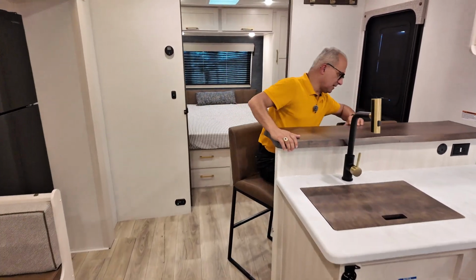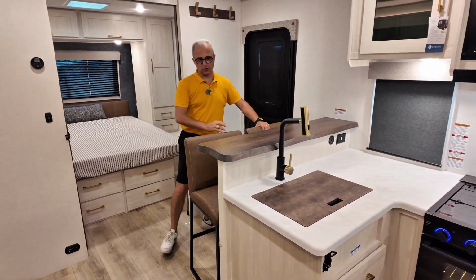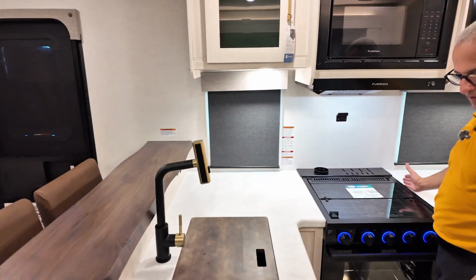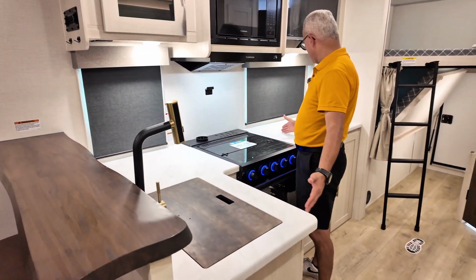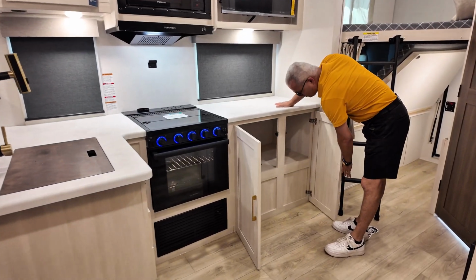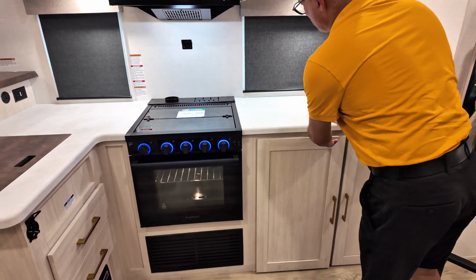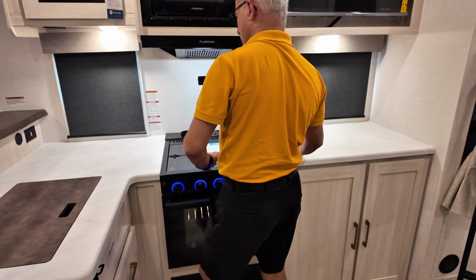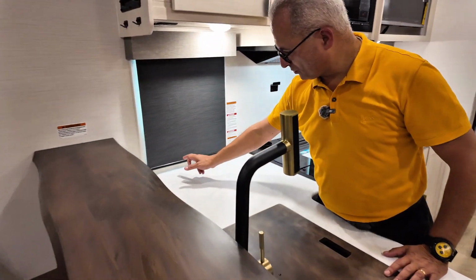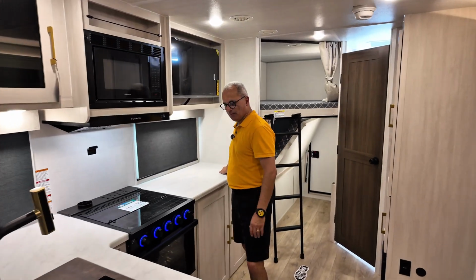That's another advantage of this 260BH: the counter space. How many times do you walk into a bunk model and their kitchen is just this level? But look what I gain here. I gain a pantry or storage, whatever you want to call it. And I gain more counter space, prep area on the right, prep area on the left. My appliances, espresso, toaster, coffee machine, there's a plug there, as well as a plug here.